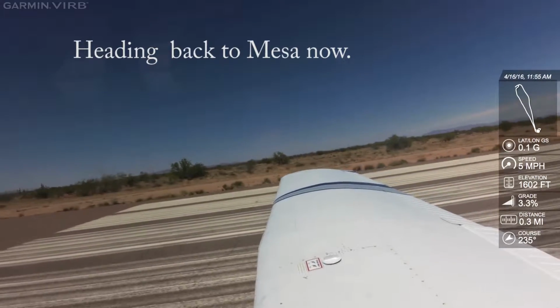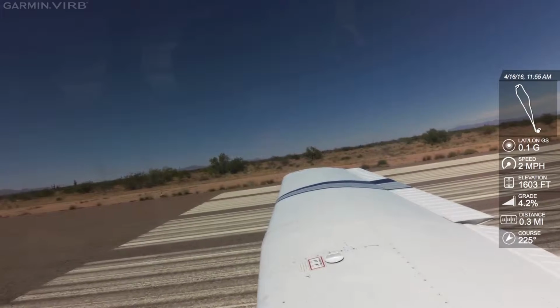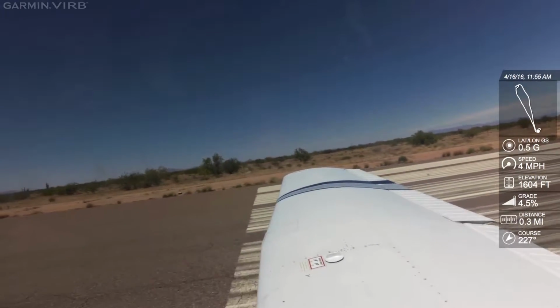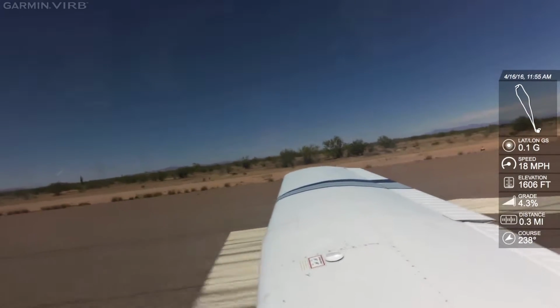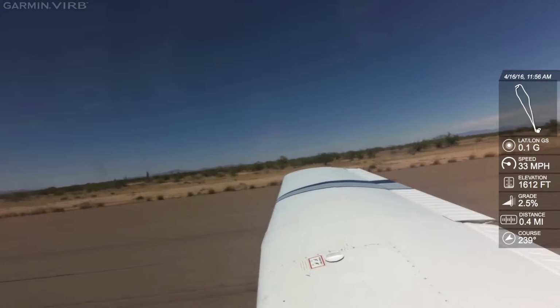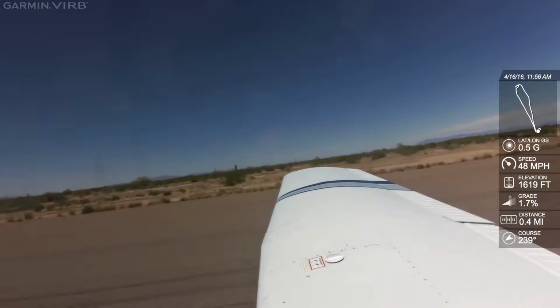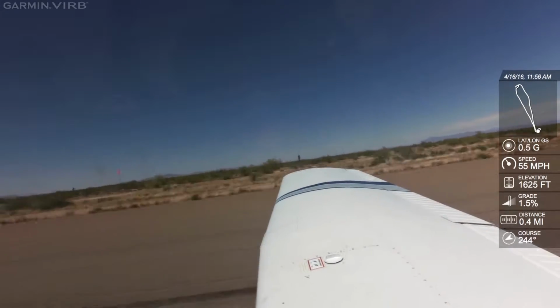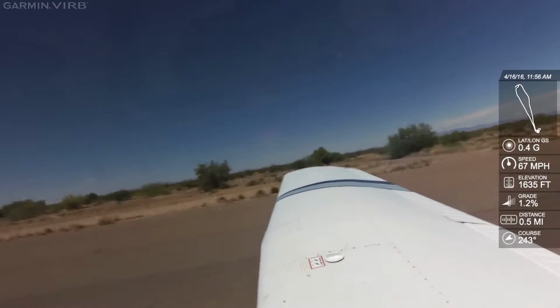Okay, I want to go right ailerons. Watch my airspeed. Airspeed is alive. Fifty knots.